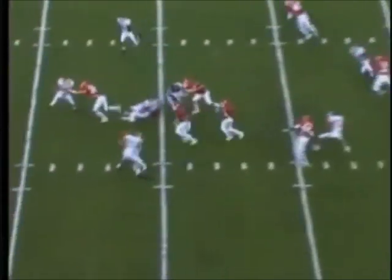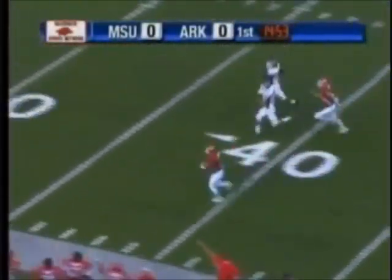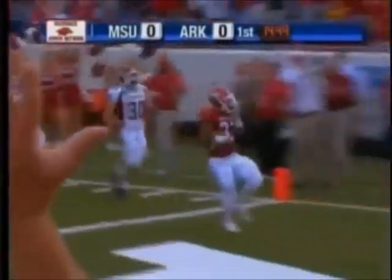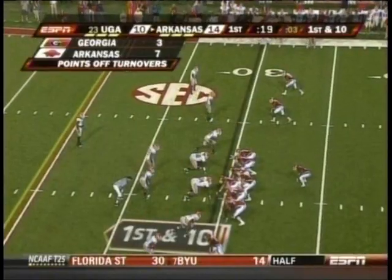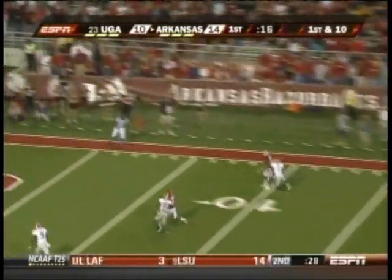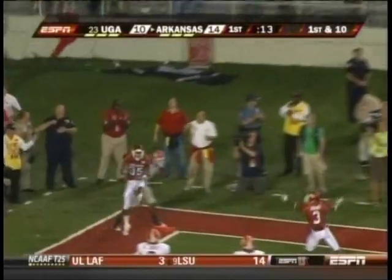Dennis Johnson from his own 10. He's got a little bit of a seam. He has only been touched. He's across midfield, down the sidelines. One man to beat. Touchdown. How about that? 30-yard line, in this case, actually the 29. Mallett might want it all on the first play again. To the corner. Oh, what a catch.